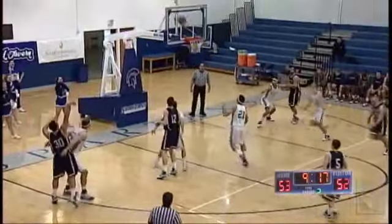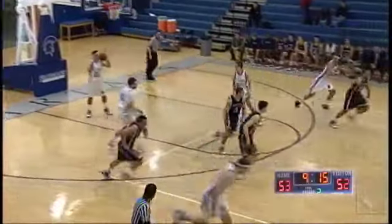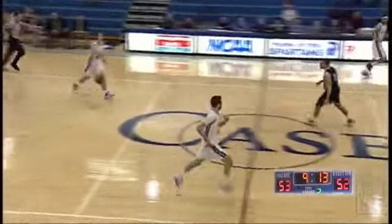Screens, they free up Fernandez. He'll shoot an 18-footer, missed it short, and Evan Sudis with a nice block out grabs the rebound.